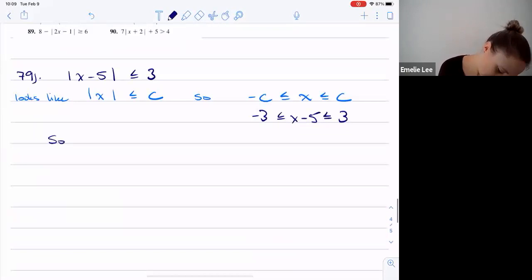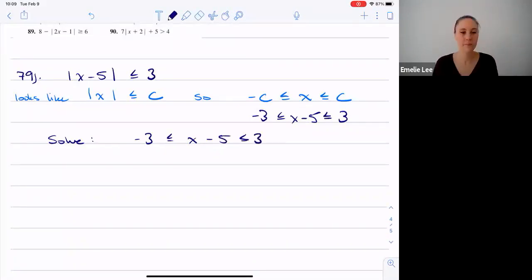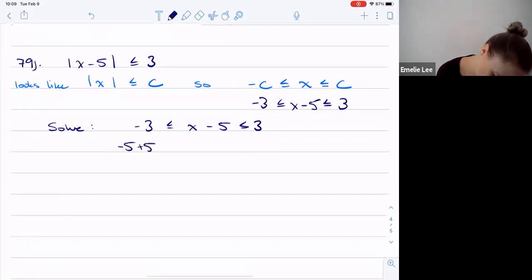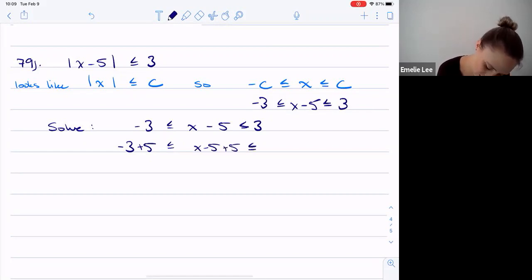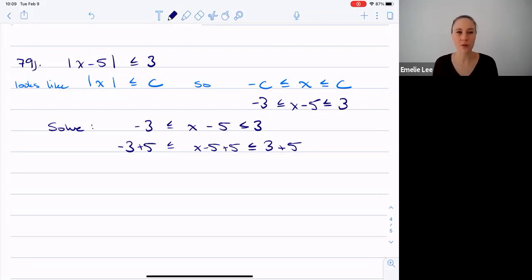So now we can solve this inequality, and I'm just going to write it out again. X minus 5 is less than or equal to 3. I know from last day, if I want just x in the middle here, I can add 5, but I have to add 5 to all 3 regions, right? So I get negative 3 plus 5. Oh, I didn't write negative 3. I said negative 3, I didn't write negative 3. Negative 3 plus 5 is less than or equal to x minus 5 plus 5, which is less than or equal to 3 plus 5, right? As long as you're doing it to all 3 regions, you're allowed to do it. The only problem is if you're multiplying or dividing by a negative, then you have to switch the signs around. In this case, I'm just adding 5, so we're safe.